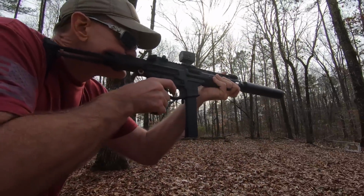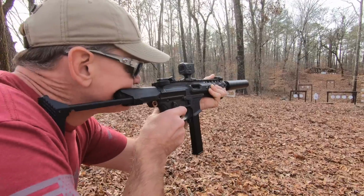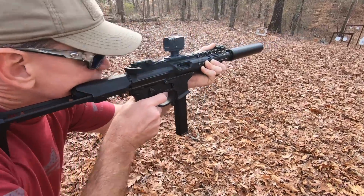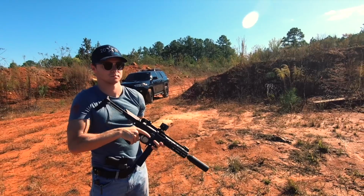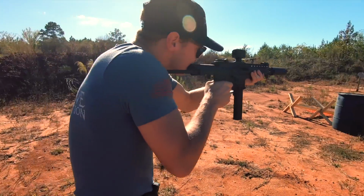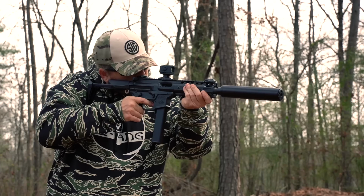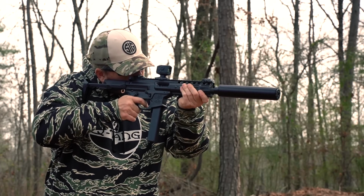Noveske has spent the time figuring out how to make that shortened buffer tube work with a direct blowback system, and added a ton of cool features, making this an outstanding pistol caliber carbine. The Noveske Space Invader is packed with features like a Limp Bizkit concert in the early 2000s. Damn, I'm getting old.